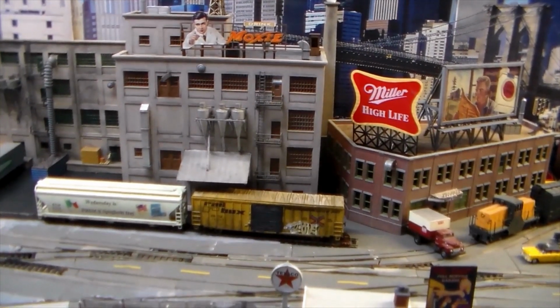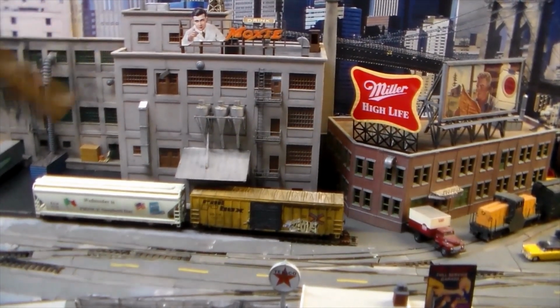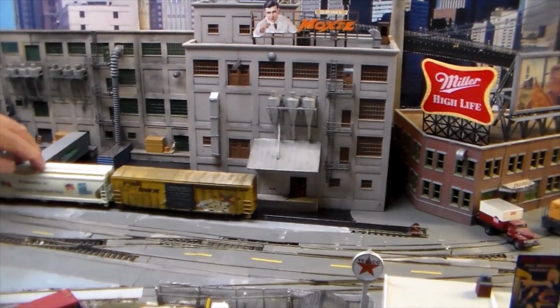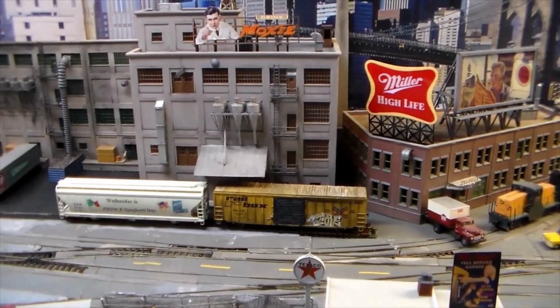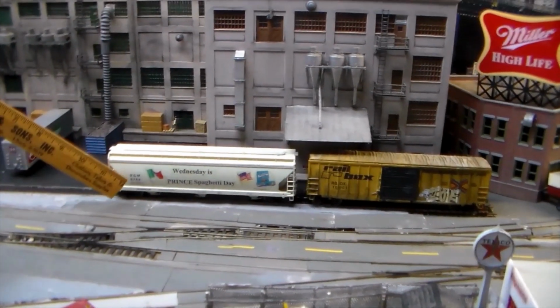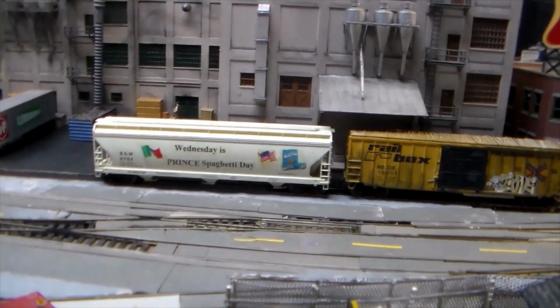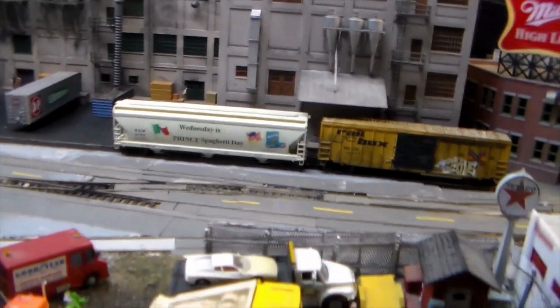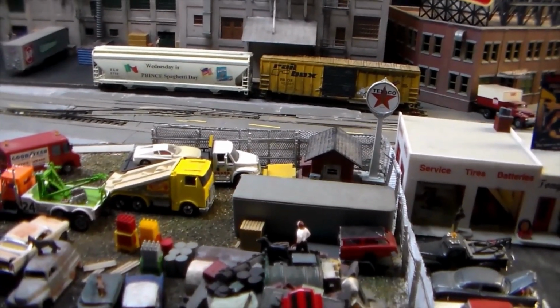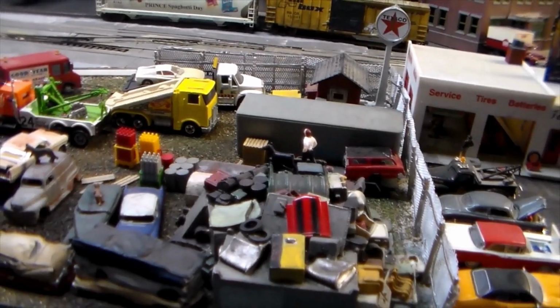Lots of details on the roof, the tanks and things that we have. Nice little dock for different things. Oh, this car was custom designed by me. It's an AccuRail car. It came with the road letters here, the data, but I made the verbiage and the pictures off the internet and printed it on my little computer with decal paper, and just slapped it on the car, and next thing you know, I have a custom-made car.